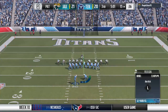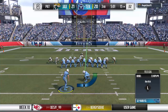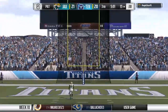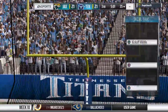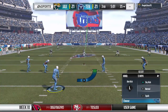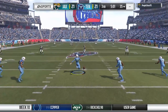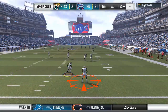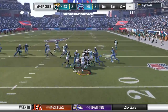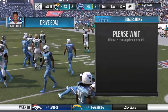Brinza now for the extra point. He's got it, and we're all tied at 21. So all square here in this 3rd quarter as the kick's away. Now the return, Rashad Green. And not a bad return here. He gets it out to the 25-yard line.